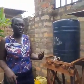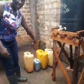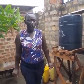Wow. And the jerry cans? Initially, I was putting the urine in the jerry cans, but it was not smart. So for the neatness of the home, since the projects are in front, I decided to put it in a drum to make it look neat and organized.